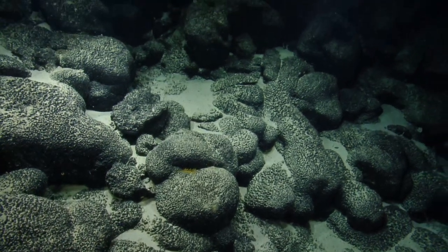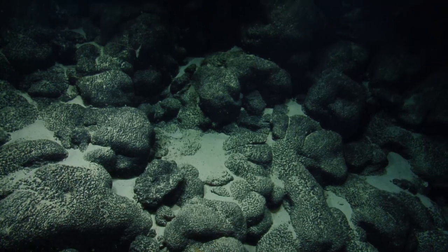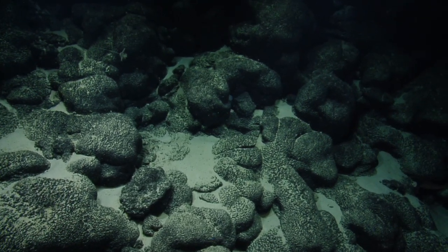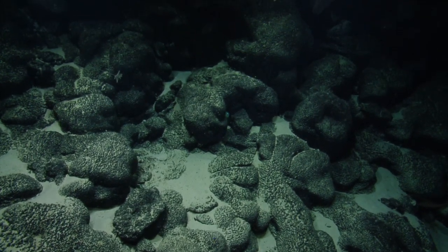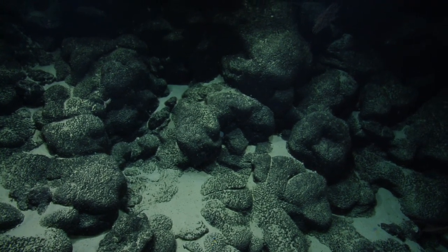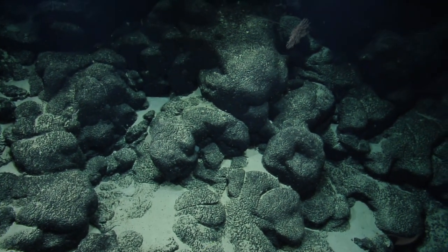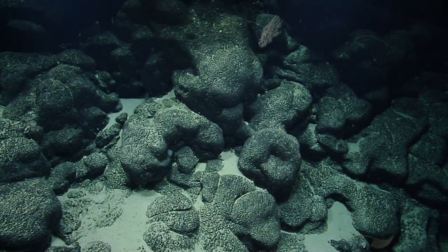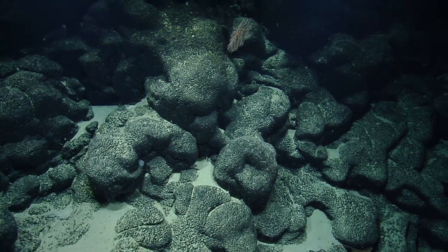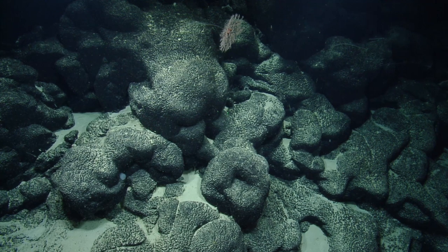We're coming close to the top of the plateau, are we? Right now we're on the North Pacific Ocean. Welcome to the North Pacific. It's right beneath us. We're about 360 meters off from waypoint 5, which is pretty much the top of the plateau.